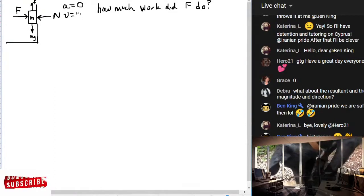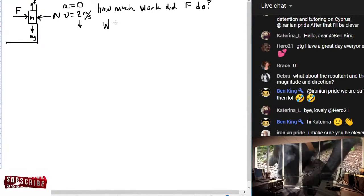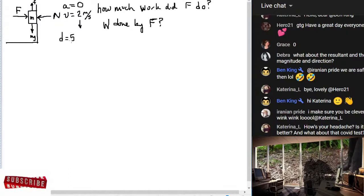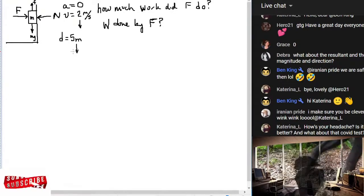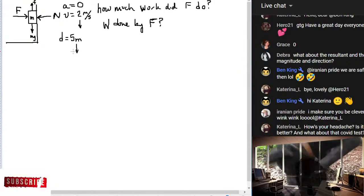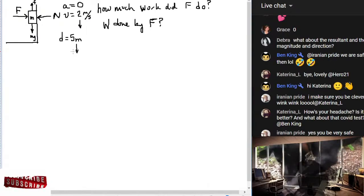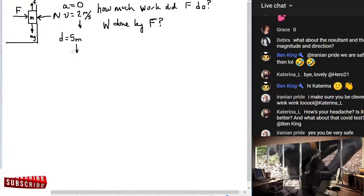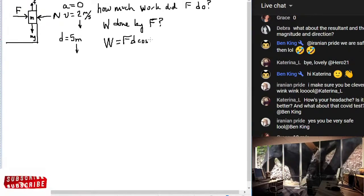Now let's say that it's moving down at a velocity of 2 meters per second, downwards. How much work is F doing now? Work done by F. And it moves a distance of 5 meters downward. Okay, work is FD cosine of theta.